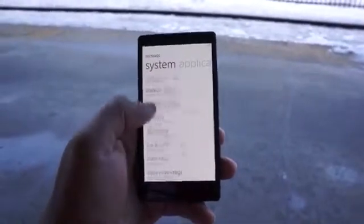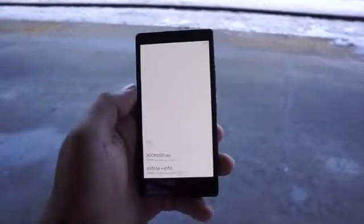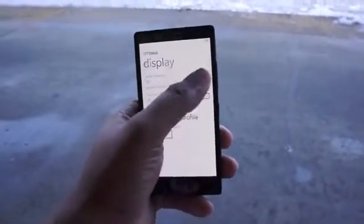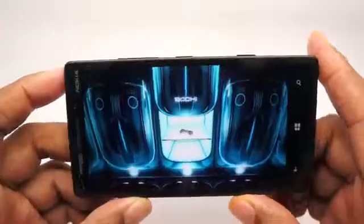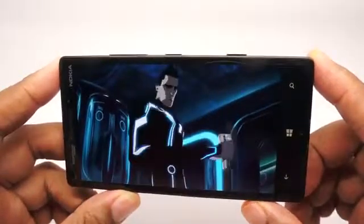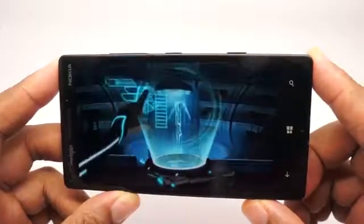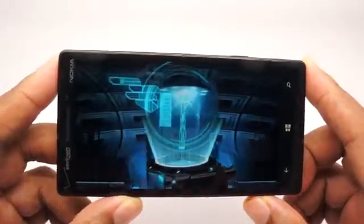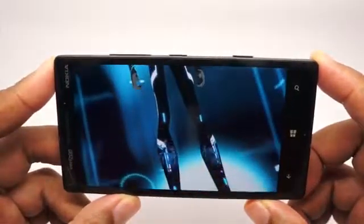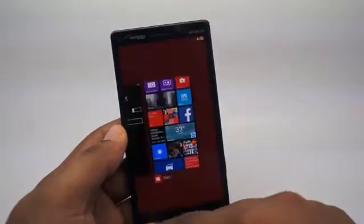The one problem that I had is the brightness setting. You don't really have much control over it. You can either put it on automatic, high, medium, or low. You can't really fine tune it to the exact setting that you'd like, but more than likely when you put it on auto, it'll recognize the ambient light around you and apply the right setting. So it'll be very bright when you're in a dark room and very visible when you're outdoors.